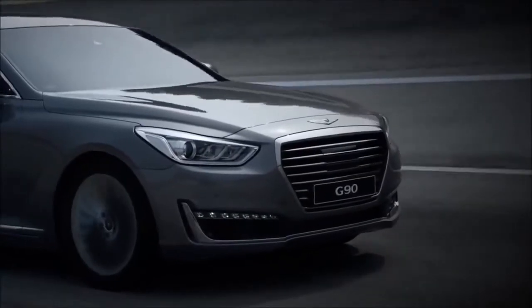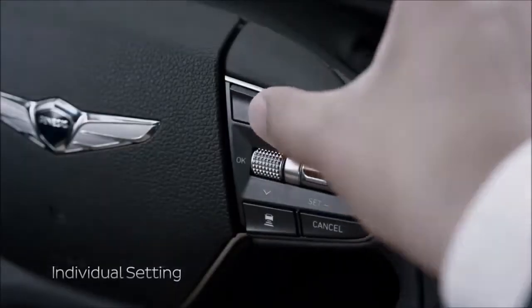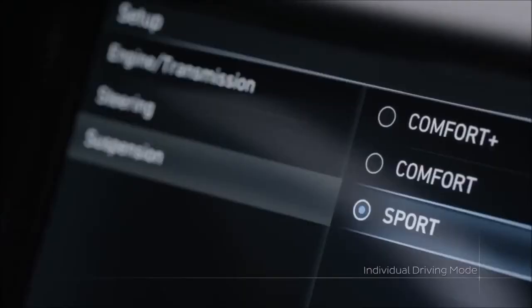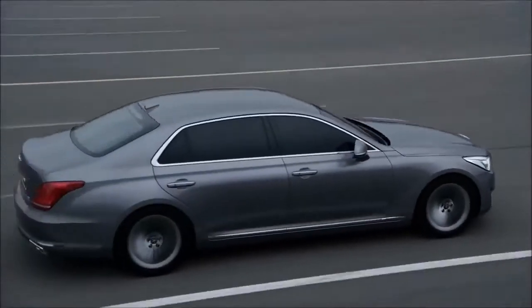The temperature and air conditioning for the rear seats can be set separately. The G90 will adjust everything for you. The individual driving mode allows you to save memory settings for transmission, steering wheel, suspension, and drive mode. Ambient mood lighting is adjustable in 7 colors and levels.